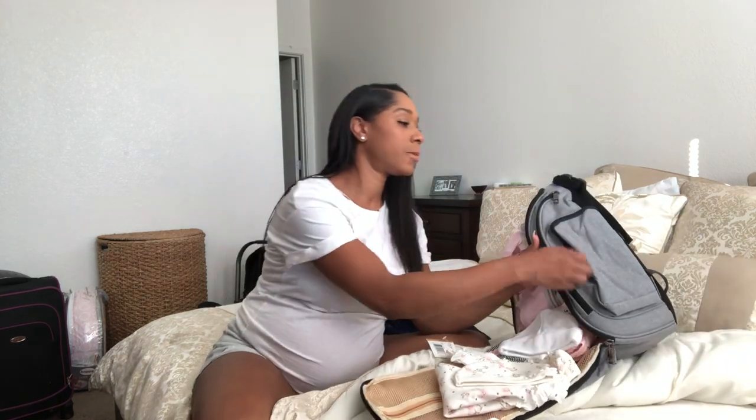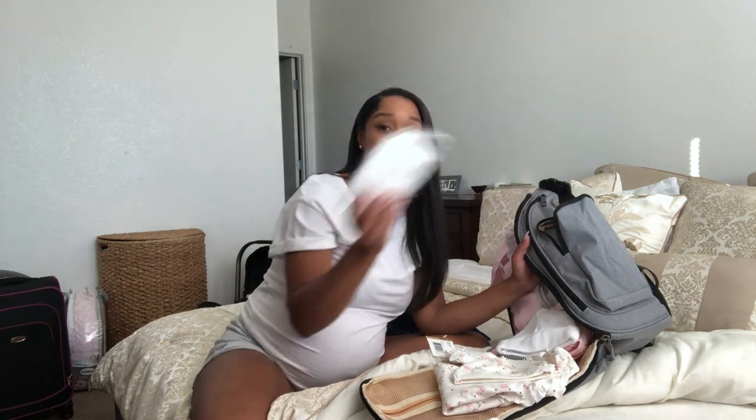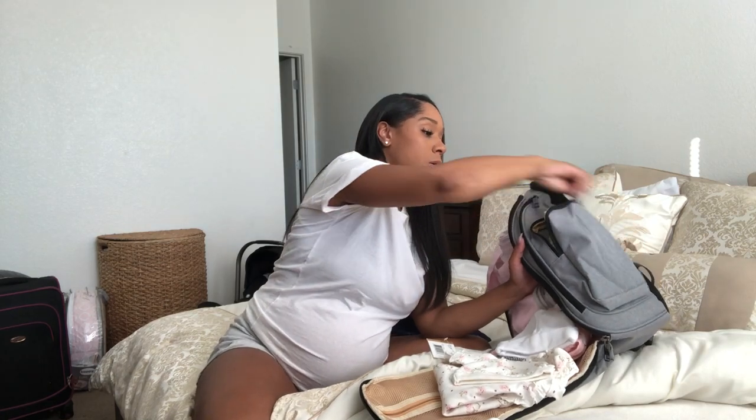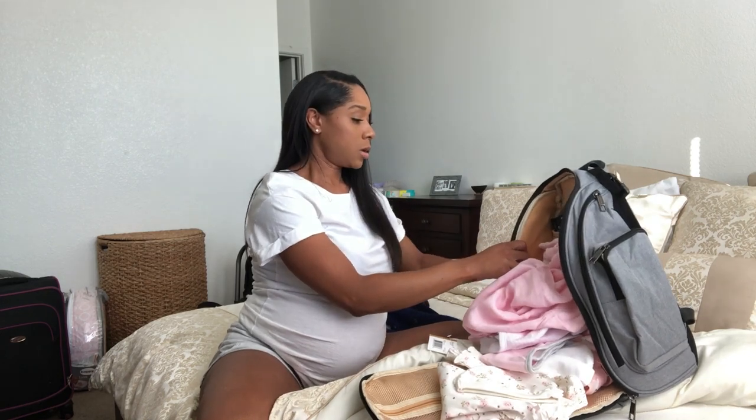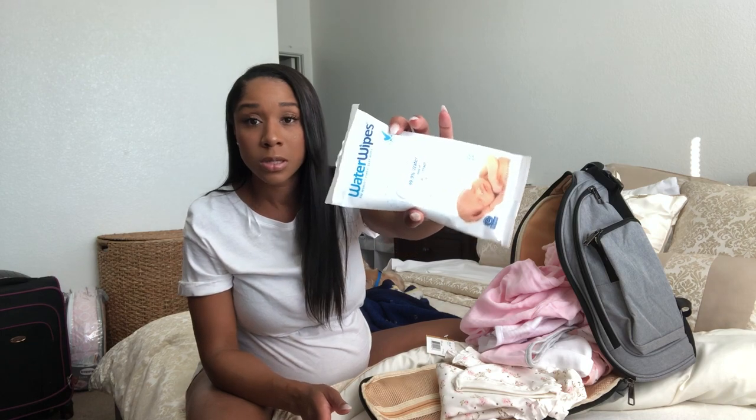Oh, I did pack just one diaper. The hospital's gonna give you diapers, so you're not gonna need this, but I figured just in case something happens on the way home, we have a spare diaper. I'm sure they're gonna give me diapers to come home with. So I have a diaper. And I also did pack some wipes as well. I have these travel size water wipes, just in case we do need something like this on the way home.